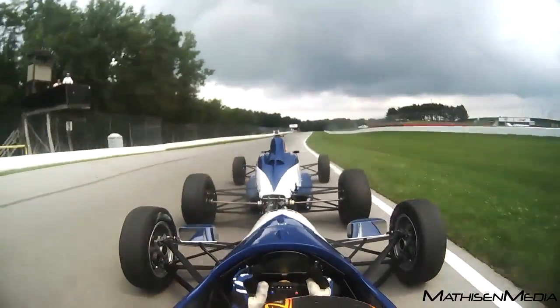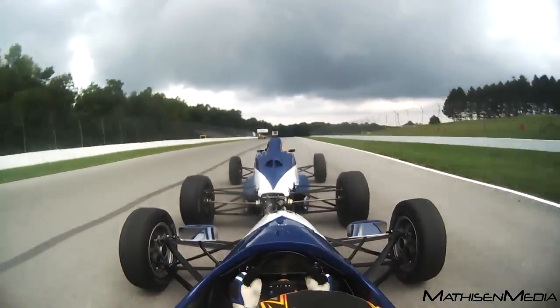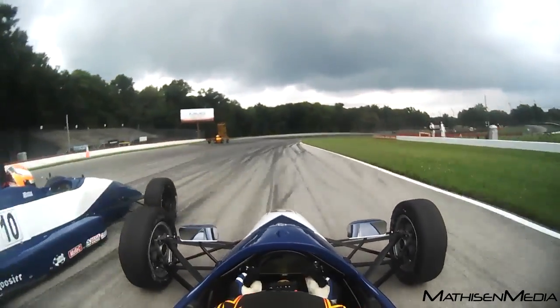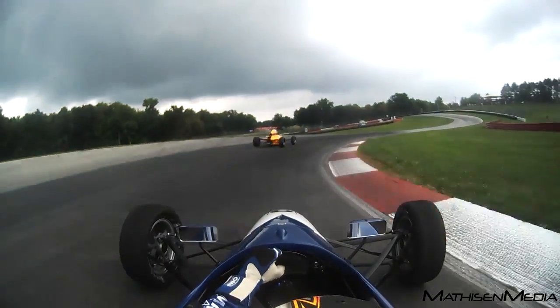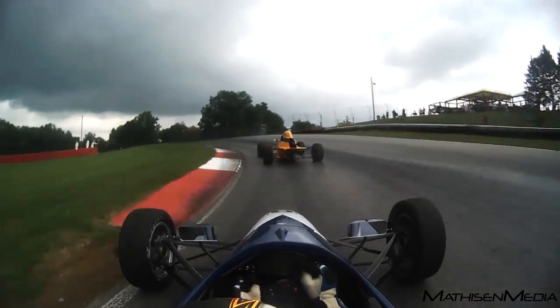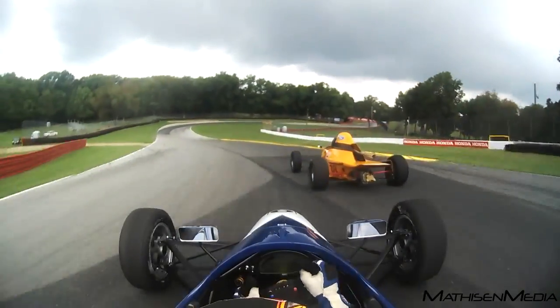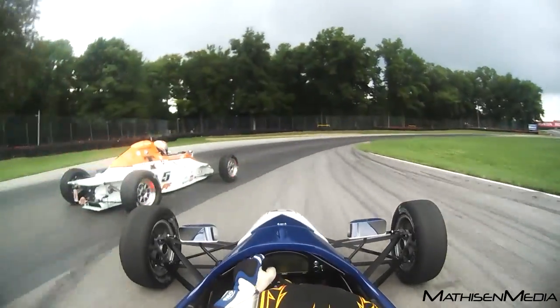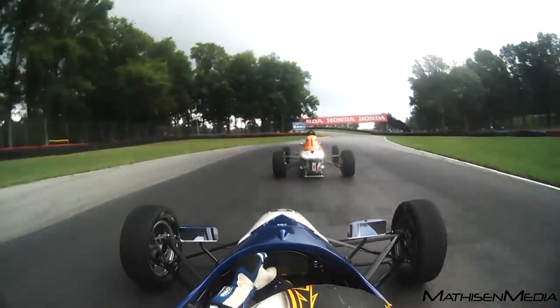Davies looking for the lead. Again! Bump drafting? Is that bump drafting? It is actually bump drafting. So Davies going to make a look down the inside, and he gets it. Completes the pass, as I think Koika may have slowed down looking at the slower car. Oh! Davies hits the slower car, and that's Thompson. It's Thompson! Thompson gets around.